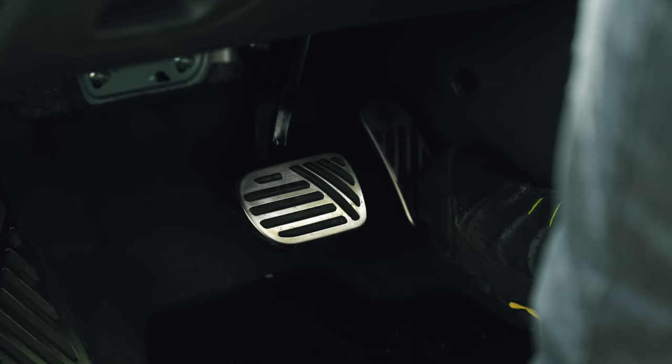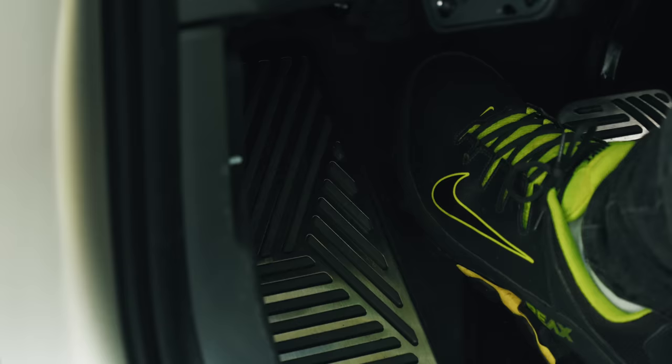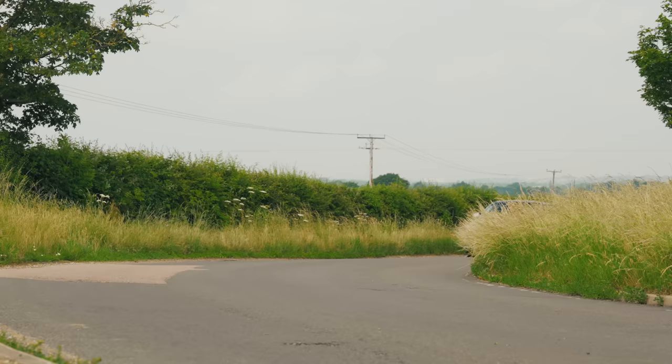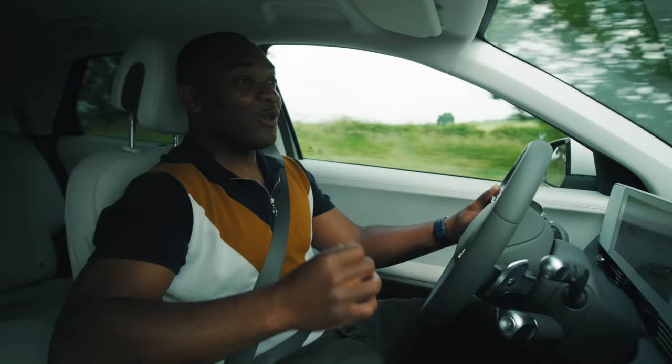Talk about these pedals. I really like them. They've got these plus and minus icons on them, really nice. And also there's a footrest down here on the left hand side, and it's massive. Maybe that's a consequence of having more floor space to play with. Normally in most cars the footrest is tiny and a bit awkward, but in this it's enormous, and that combined with the amount of space you get on the right hand side just makes it feel like you're sitting in a lounge. It makes the driving feel exceptionally comfortable.